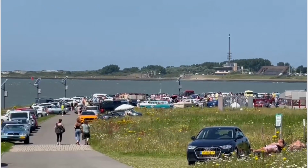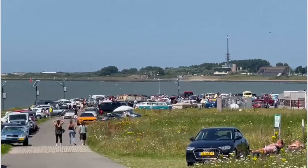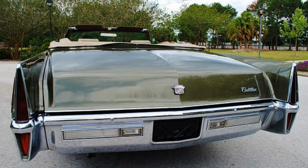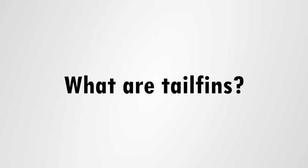Let me tell you another story. A while ago, I was at a car show with a buddy of mine, and I asked him a similar question. I pointed to the rear end of a 1970 Cadillac and said, "Are these tail fins?" And he says, "Yeah." And I say, "No." Both these events bring me to the question of today. What are tail fins and what aren't?